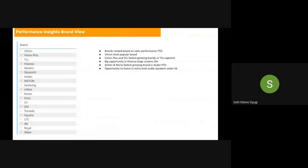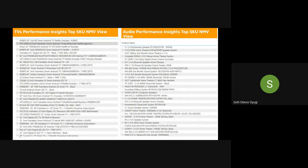So also I have a screenshot of our top selling SKUs at product level, that is in terms of NMV. NMV is the value. So we have both for audio and TV. And if you look at these, it shows you that mostly 32 smart and 43 are the fastest growing, the biggest segments.